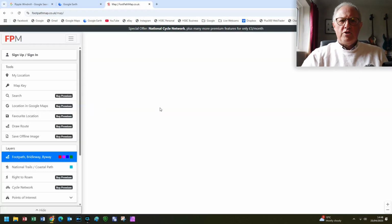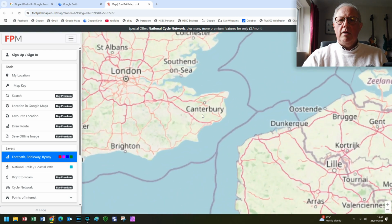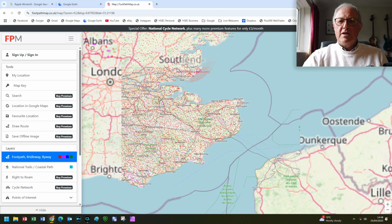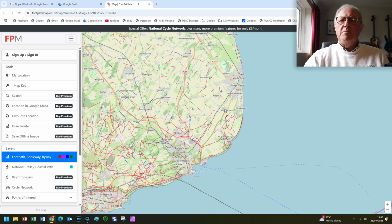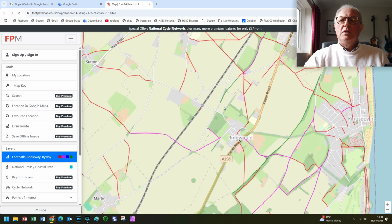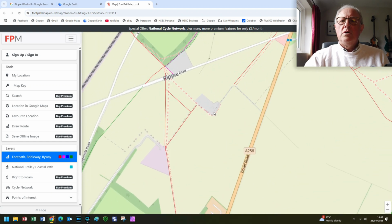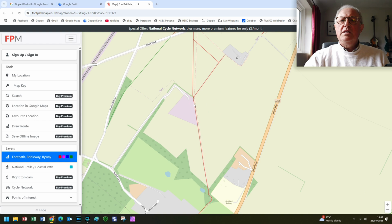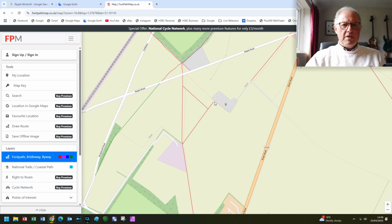Can't do my location because it doesn't really work, because it thinks my location is somewhere in Surrey. The joy of secret ISPs, right? But I know where Ripple is. It's on this main road here, Ringwould. There's Ringwould. There's the windmill location. And look at this, I've got a public footpath that goes all the way up to the edge. So I know I'll be safe without somebody shouting, "Get off my land!"